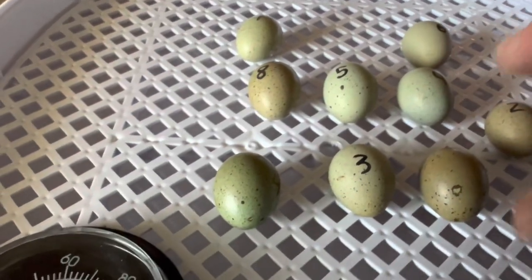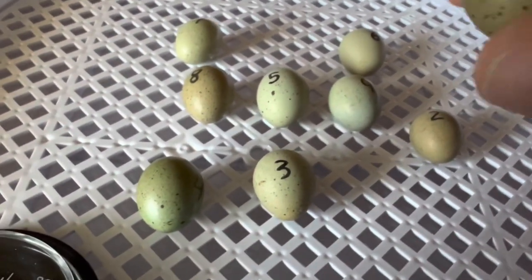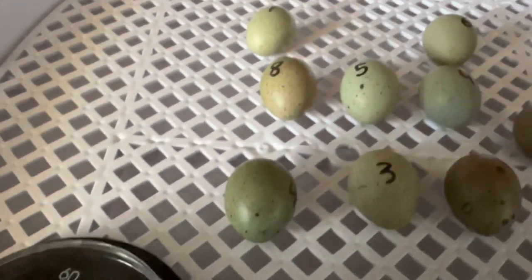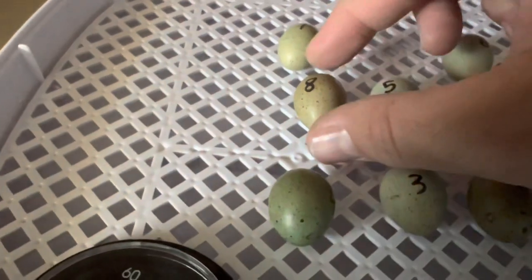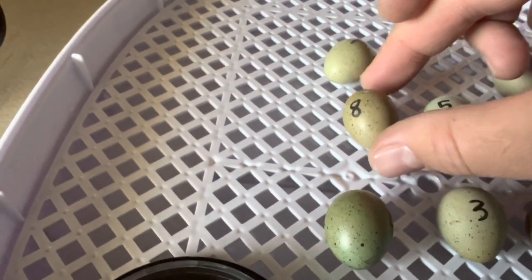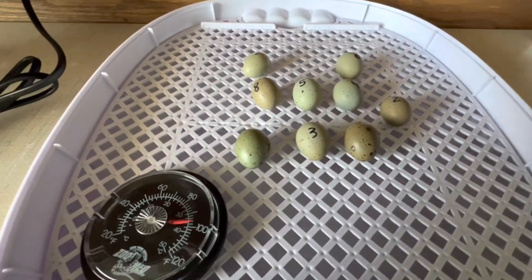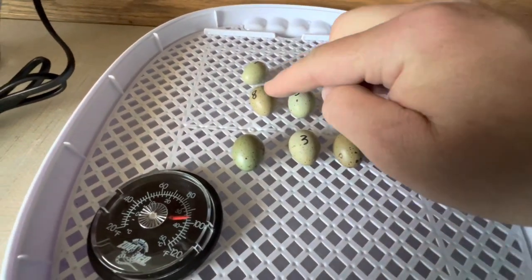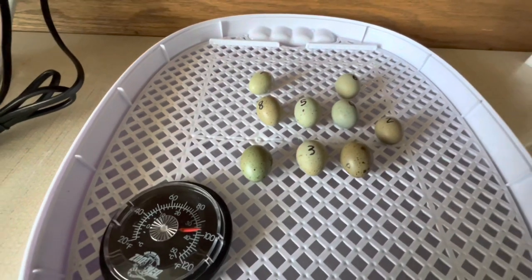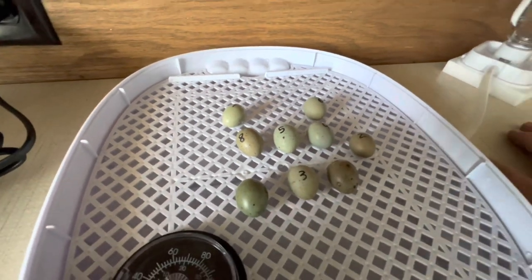I'm trying to see if any of the others are pipped or not. Don't see any there. And just because they're not pipped doesn't mean that there won't be a chick. Don't see anything there, but hopefully we'll get a, yeah, that one's definitely pipped, so we should get a chick out of that one here probably tomorrow. So hopefully this one and this one will at least hatch. That one feels pretty full too. So hopefully four of the nine we'll get something out of.